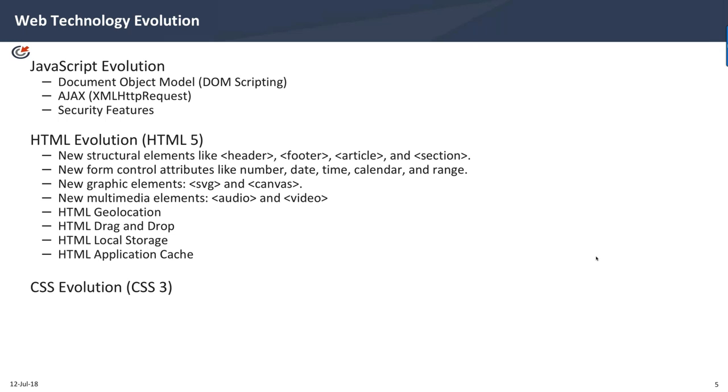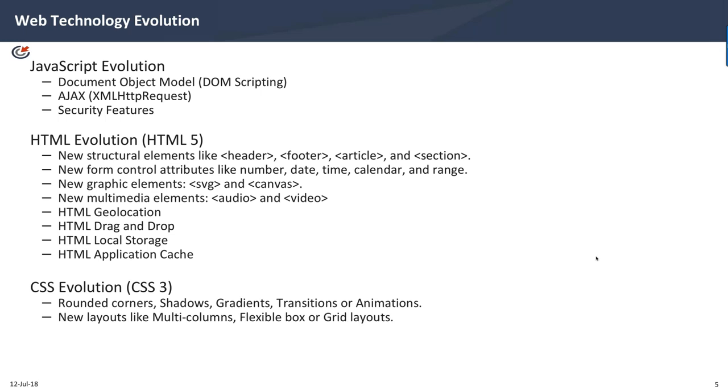The third pillar was CSS, cascading style sheets, and its evolution, which I can call CSS3, was a big change from what CSS 1 and 2 were. You see a lot of those things on the web, like rounded corners, shadows, gradients, transition animations, multi-column layouts, and flexible box and grid layouts. So basically, these three pillars made the web a lot more powerful than it was in the past.